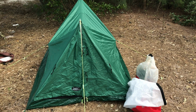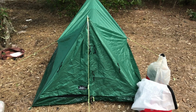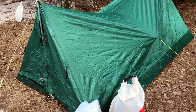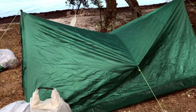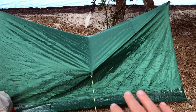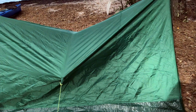So this tent is obviously cheap, and I wouldn't trust it in any amount of rainfall. We'll be doing a rainfall test here shortly, but this is just a quick 360 walk around of this tent, and I've set it up twice now and I can't seem to get these weird ridges out of it.